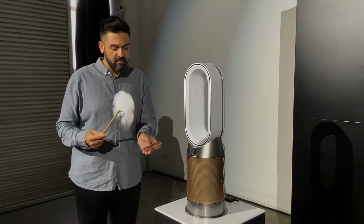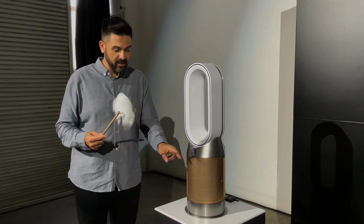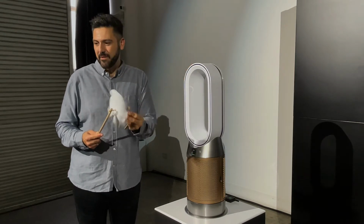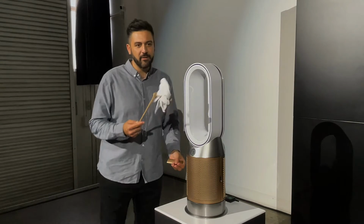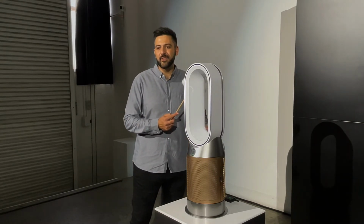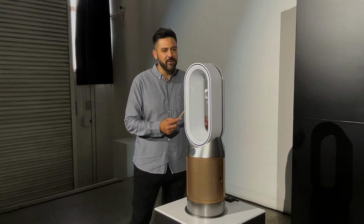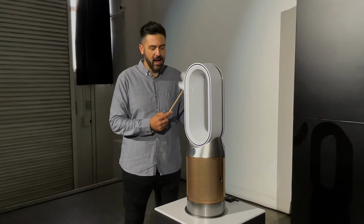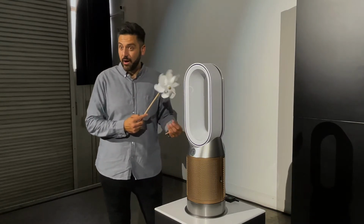But what James also meant by diffuse mode is if we push this button, a valve will change in the back of the machine, the airflow will stop projecting from the front, so you're getting effective purification, but you're also getting a diffused airflow, so you can continue to purify in a nursery, in an office, wherever it might be, without feeling the powerful airflow. So that's a really great feature option as well.